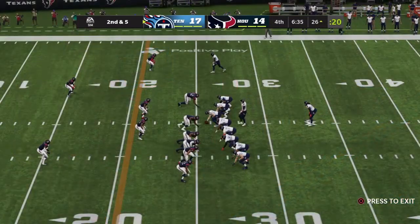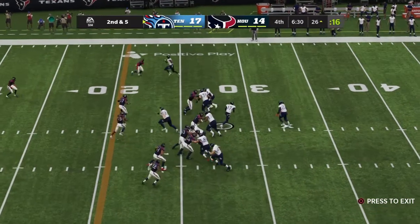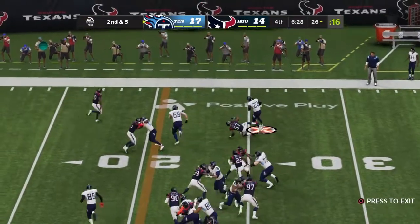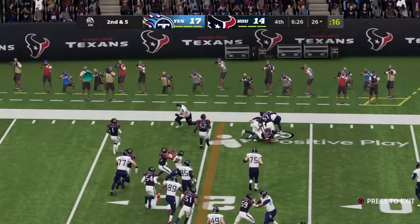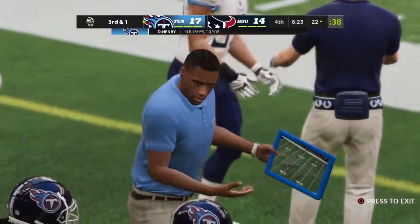This drive's taken more than 3 minutes off the clock already as they come up on 2nd down. Back to the ground now. It's Henry. Strong run, but still wrangled before reaching the 20.